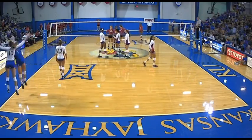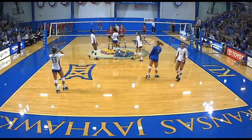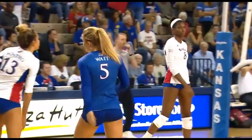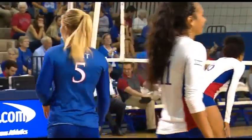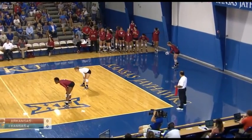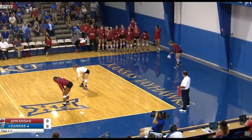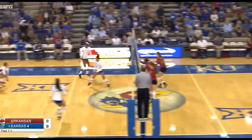So give a ton of credit from the veteran squad for Arkansas to fight your way and not give up. They could have gone away, but they didn't. So now, hey, we're all knotted one set apiece. You never know what's going to happen. And now Arkansas has some confidence, and deservingly so. Adrian Walschlager serves it up. Third set is underway.